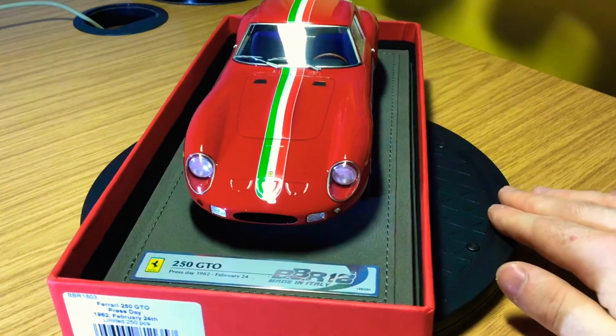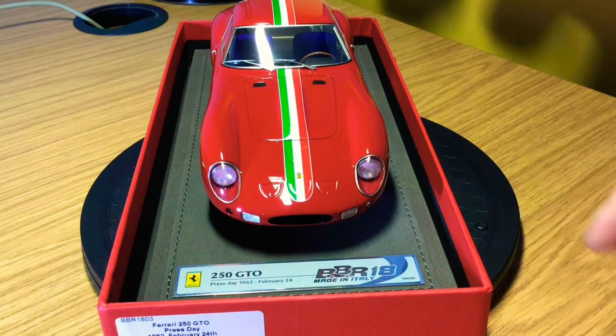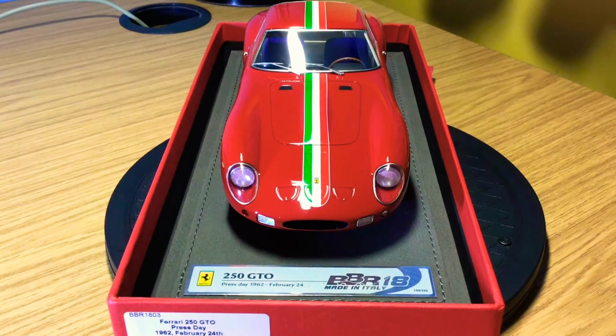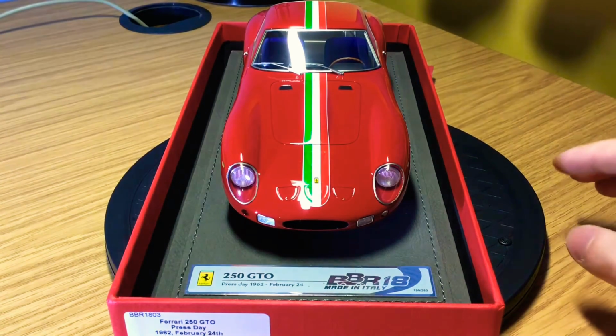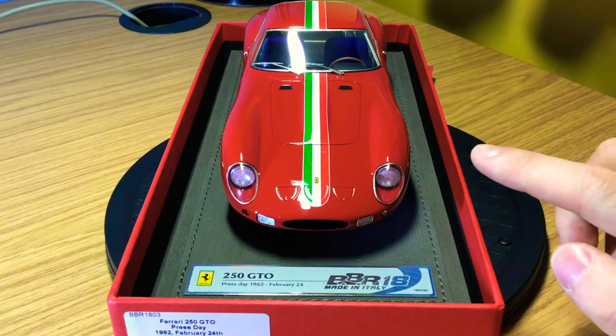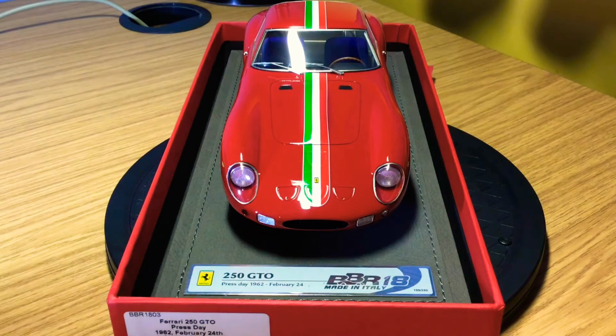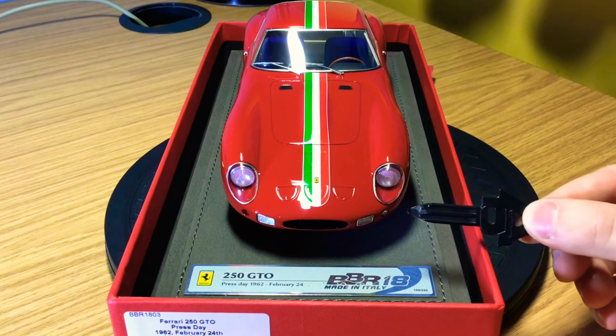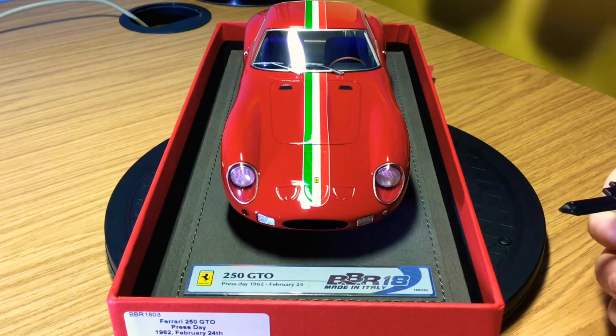This is the press day Ferrari with the Italian flag running over the whole model. So let's take a look through this amazing model. First of all, you've got these iconic headlights finished with this chrome lining, which looks really nice. I love these chrome details that you get from these 50s and 60s Ferraris. I just think it looks really nice and shows you the age of the model and the car.